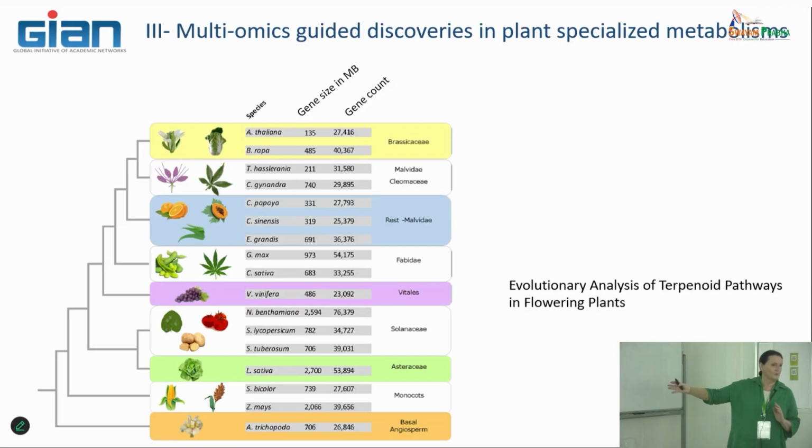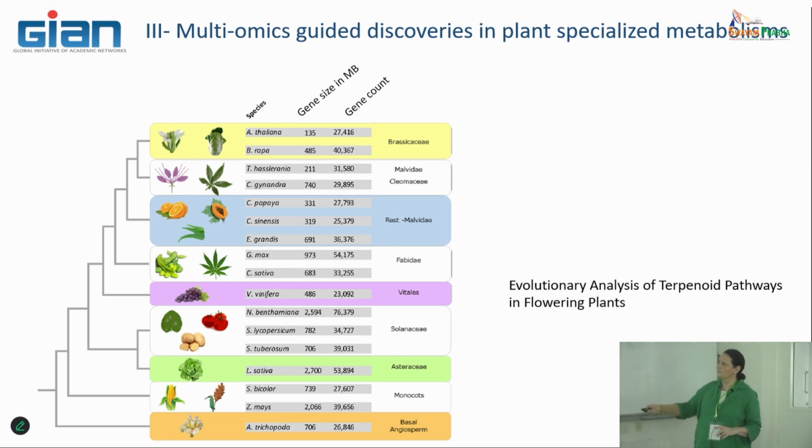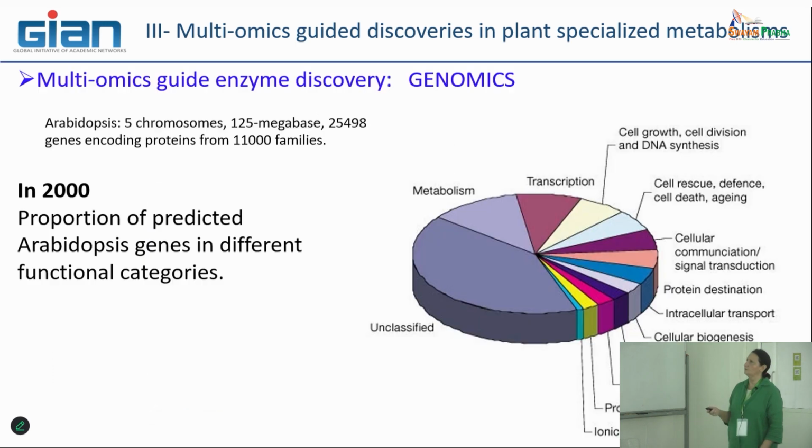Here I have taken a part of one of the pictures I have already shown you, just to remind you that the size of the genome can be very different, from the smallest one. You see here, for example, Nicotiana benthamiana, a plant very useful for biotechnological development, which has one of the biggest genomes in size and also a very high number of genes encoded in the genome. So just remember that there is a very big diversity.